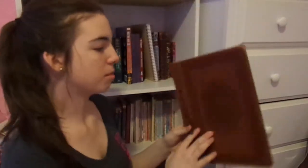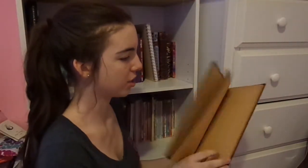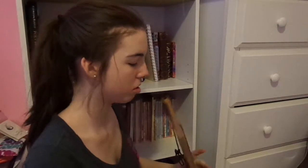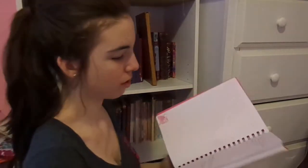This here is just something my brother gave to me because he had it and he didn't want it anymore. It's just like this page thing. It says scrapbook on the front. I thought it looked really cool, so I was like, oh yeah, sure, I'll take that, but I don't know what to do with it yet. Maybe I'll figure something out.